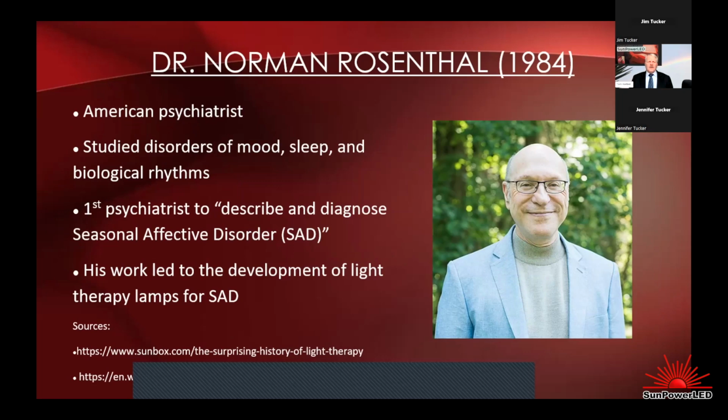Dr. Norman Rosenthal, an American psychiatrist, studied disorders of mood, sleep, and biological rhythms. He's the first psychiatrist to describe and diagnose seasonal affective disorder. I don't know how many out there have heard that term, SAD, seasonal affective disorder. His work led to the development of light therapy for SAD. One of the things you can do, yes, you can spend $100 or even $200 on a light device for SAD, but really, you can just start off with a light source like a 100-watt light bulb.